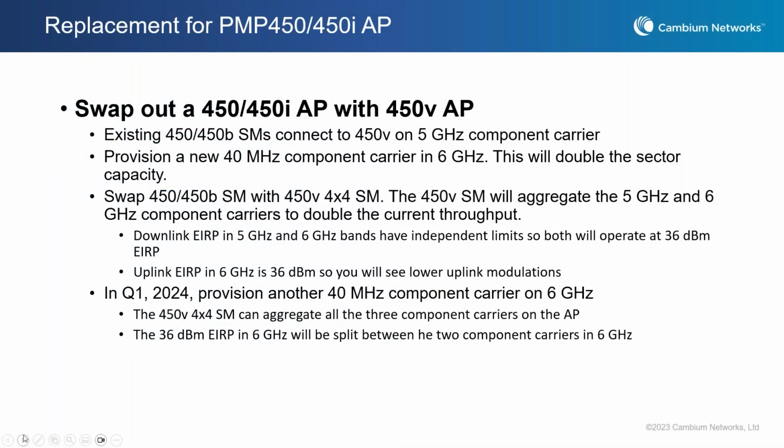So 450V, let's focus on that for a minute. Where does it make sense to deploy a 450V radio? If you have an existing 450i or even the original 450AP operating in 5 gigahertz, of course, it's a no-brainer to simply replace that radio with a 450V. You can provision the first carrier in that same band, same channel bandwidth as you are operating your current radio in, and then provision the other carrier in the 6 gigahertz as wide as you can handle, as wide as the radio can do at the time.